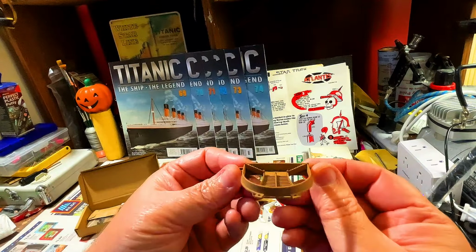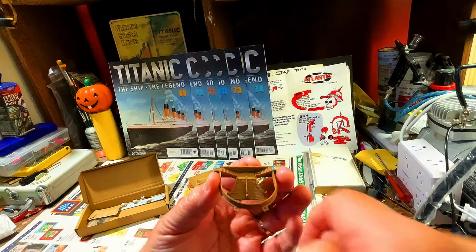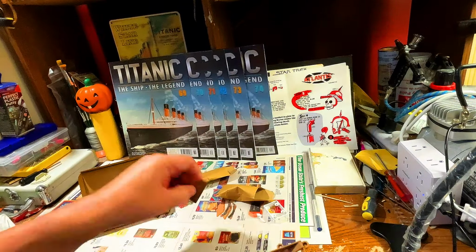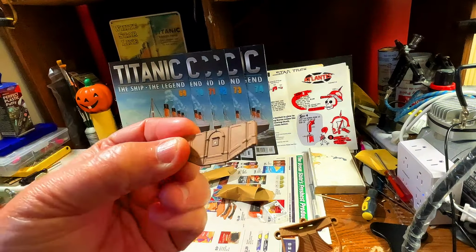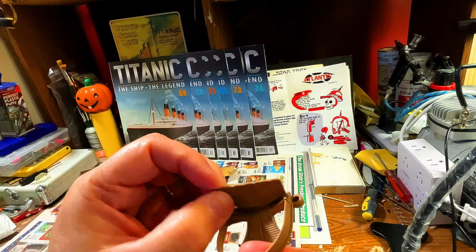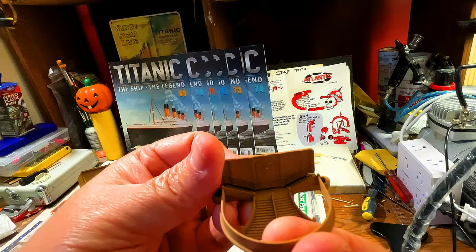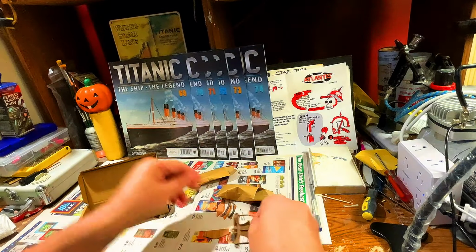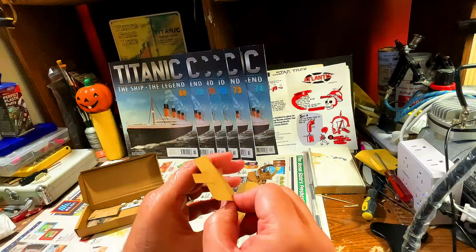So you can see another section of the grand staircase. And again, I think this is the one that's going to be going down. This section is for the top staircase, and this is going to be for the steps. You can see it's going to go on just like that, and you can see the clock. So that's what was in that little pouch. I think that's everything in there.